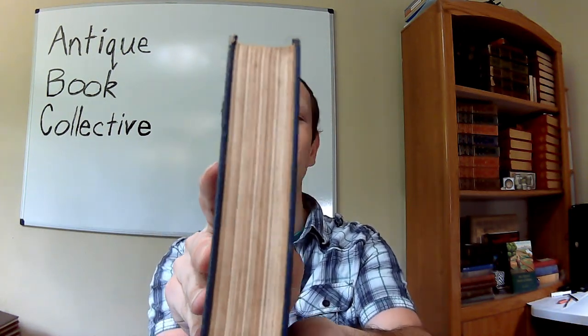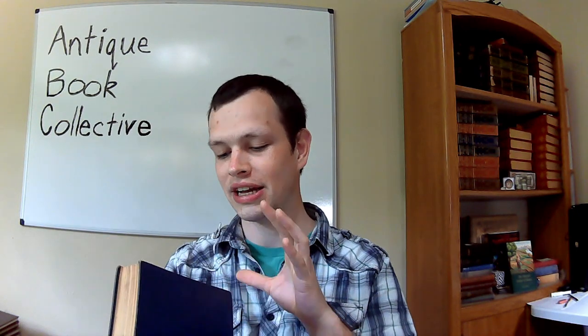Of course, there are some books that are not going to be worth a whole lot that have some foxing. This book, for example, is basically worthless, but it has some foxing on it. I hope you can see that at this angle. The foxing is a little hard to show on camera, so I'm going to explain what I see. The foxing on this book is a very light brown, and it shows just barely against the brownish and yellowish pages.